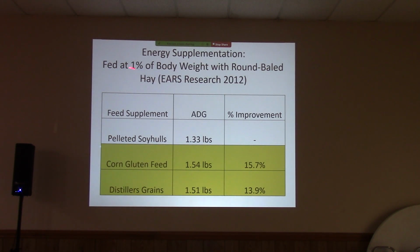Okay, we just did a study where we took different groups of heifers. We fed them up to 1% of body weight with round bale hay, and then we supplemented. And the bottom line is, I just want to show you that when we supplemented with the soy hulls, they didn't gain nearly as well as with true protein supplements. I just showed this to say, don't make that mistake. Soy hulls are an energy supplement, they're not a protein supplement. Any questions before we switch?